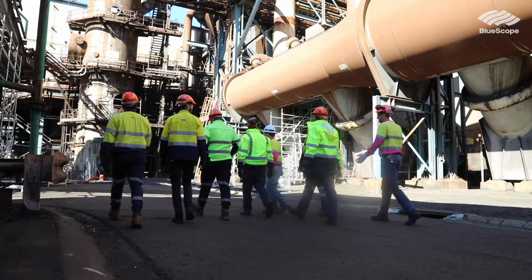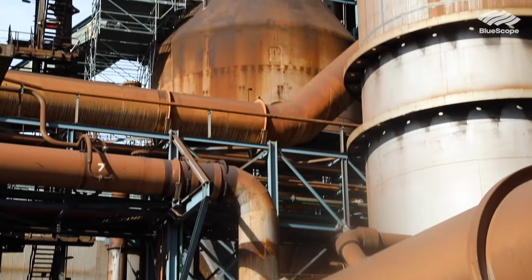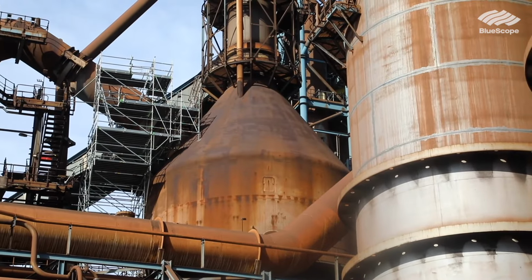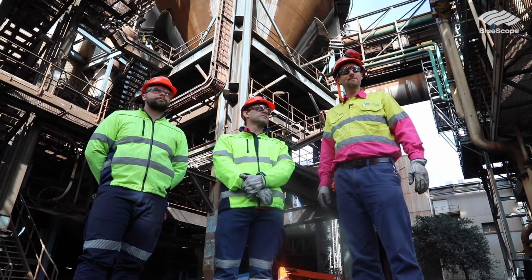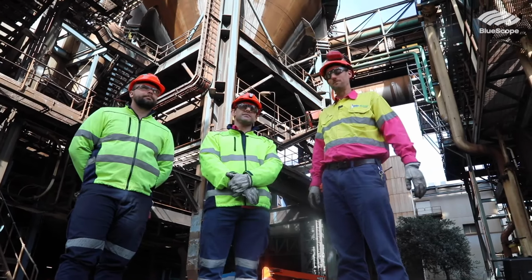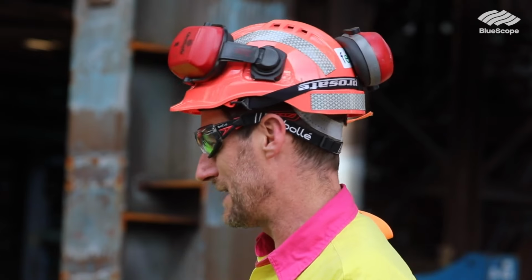Okay, we're still here in the gas system. Another major scope of work that we have in the gas system is the reconfiguration of the dust catcher. I'm here with the lead engineer, Travis Dalla, and the construction coordinator, Cameron Steele, who are going to talk us through this scope of work. Guys, can you tell us about the work that we've got going on the dust catcher?